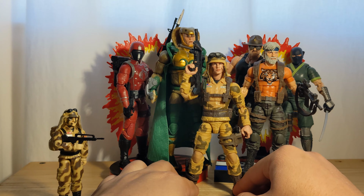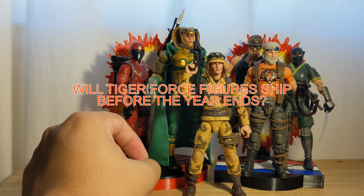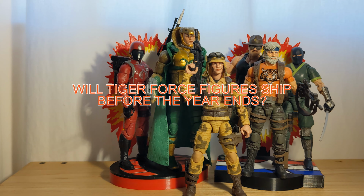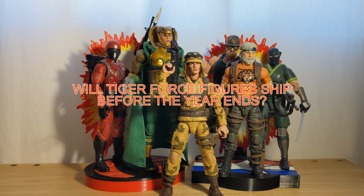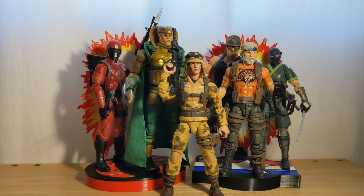Duran would have easily been on the list here if it wasn't for those arms, and she would have taken the Crimson Guard's spot. But yeah, these are my top five, or maybe six if I interchange Kamakura and Sergeant Slaughter. These are my top picks for the year. Again, this is only my opinion. You can come up with your own list, and I'd be curious to know what your top picks are.